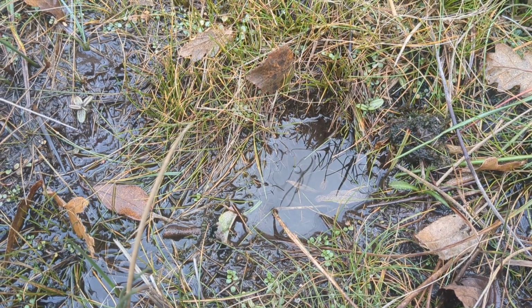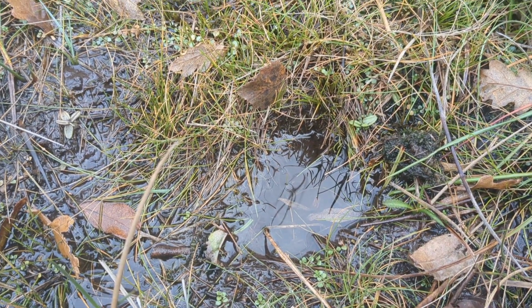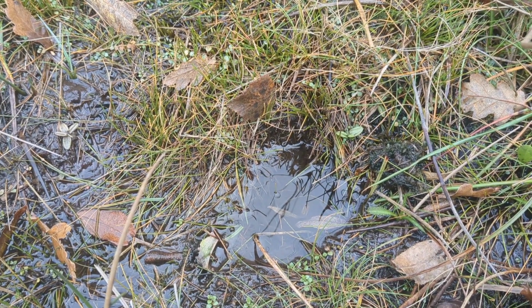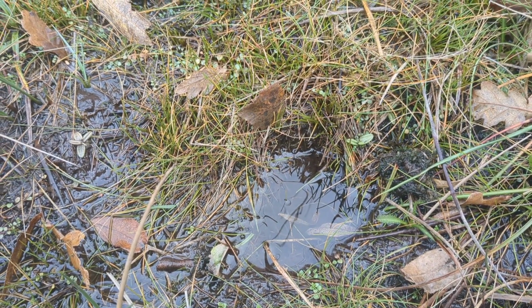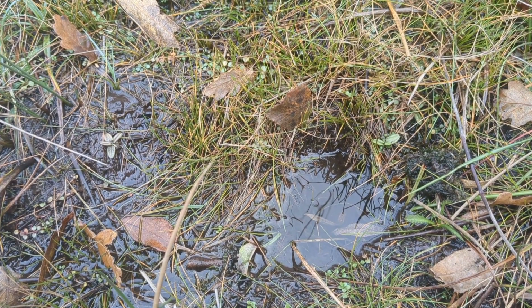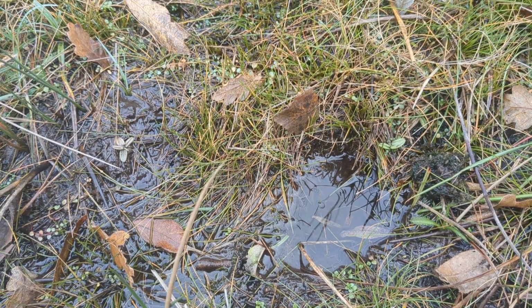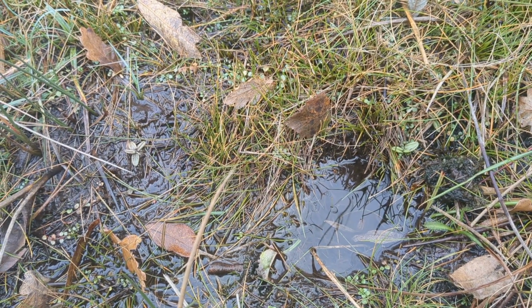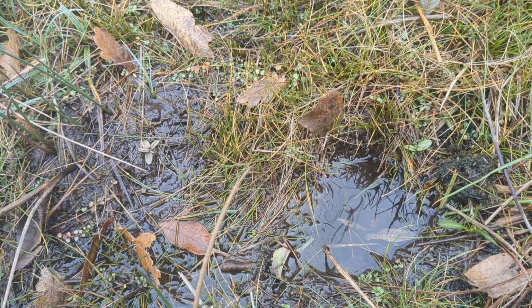Obviously, this is the natural world, and we wouldn't want to just go out into random wild fenland and dig up native plants to take home. And I wouldn't do that. But this is private land, and it's an invitation for a very small amount to take.